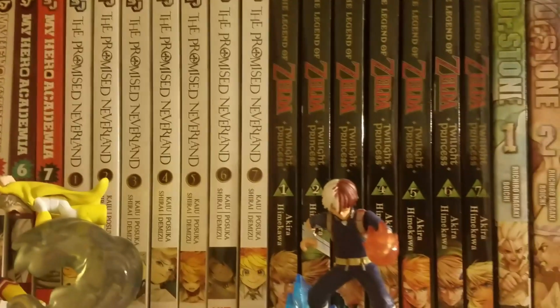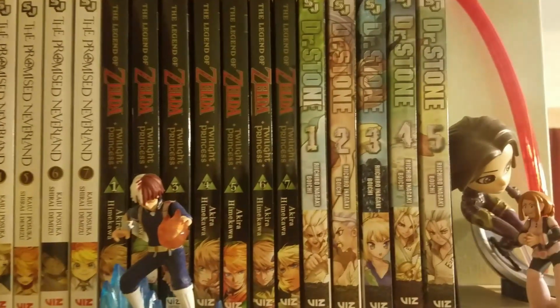Up next I have the Legend of Zelda Twilight Princess manga, which is incredible. It really surprised me. That is the first manga adaptation of any game that I've ever read, and it is amazing. If you're a fan of Twilight Princess, I 100% recommend the Twilight Princess manga. The art in it is great. Link talks in it, which is weird at first because he never talks in the game. And on top of that, it expands the game quite a bit, and there are some parts that are a bit different.